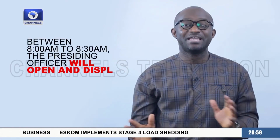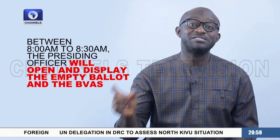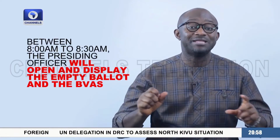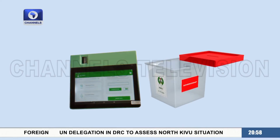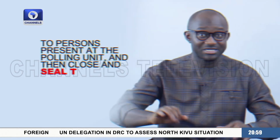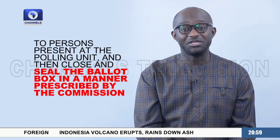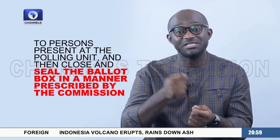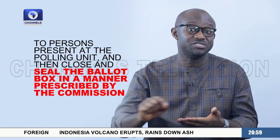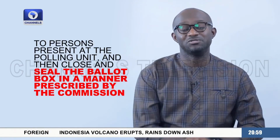So between 8 a.m. and 8:30 a.m. on election day, the presiding officer will open and display the empty ballot box and the beavers to everyone who is present at the polling unit. It will be closed and then it will be sealed in a manner prescribed by INEC. Usually they use seals, and those seals have numbers. So party agents are required to take numbers of those seals before they are used to seal the ballot boxes.